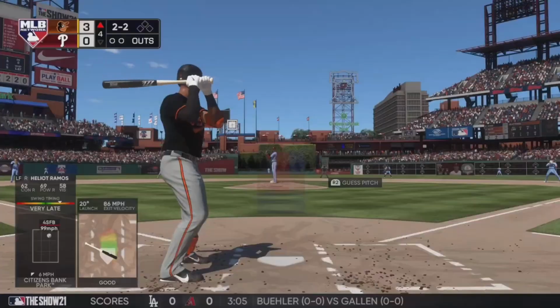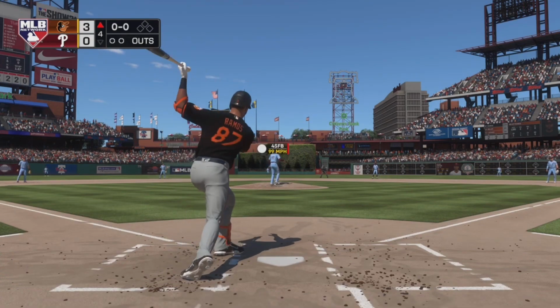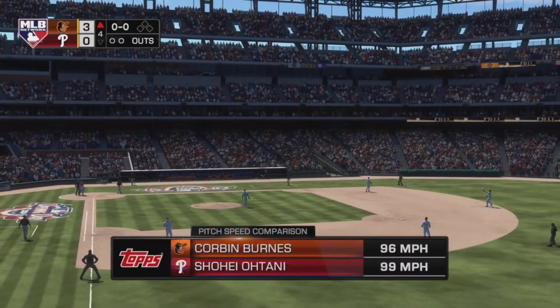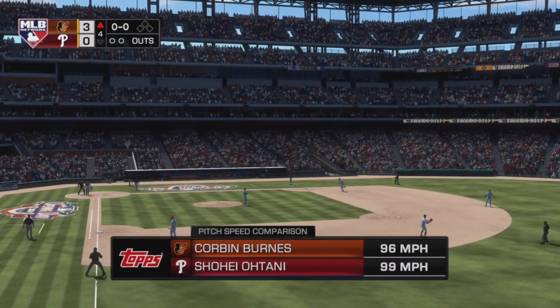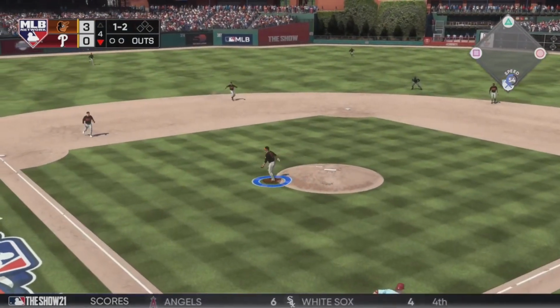I just want to point that out. He has not allowed a base runner yet to this point, so he has certainly been worth the investment so far for the O's. Elliot Ramos strikes out. Nice pitch by Shohei Ohtani, who has not been phenomenal on the mound today. I wouldn't say he's been terrible per se either.